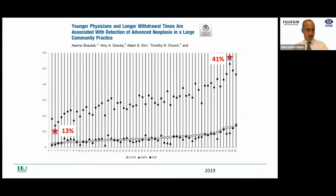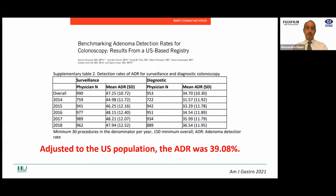I do believe this variability is really unacceptable. So we cannot risk to have in this space so many missed polyps that can lead to increased risk of interval cancer.